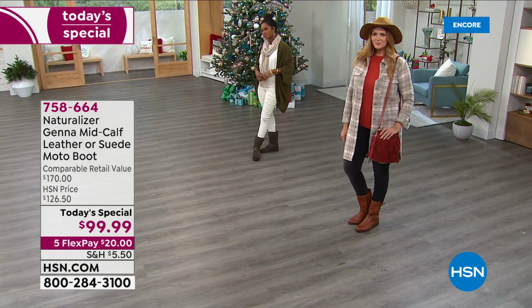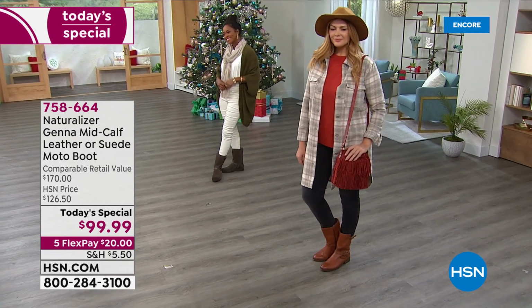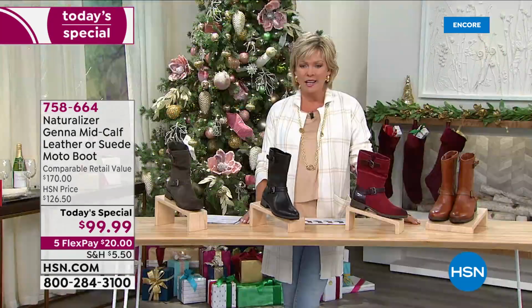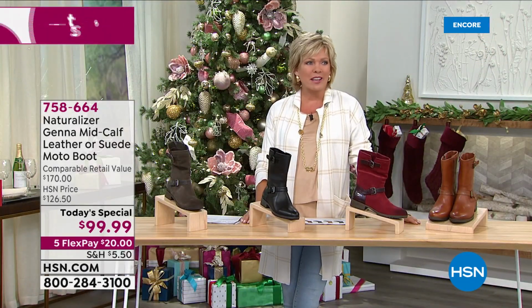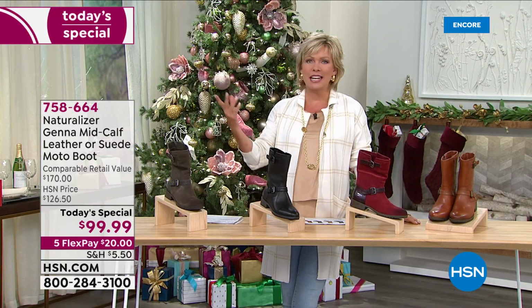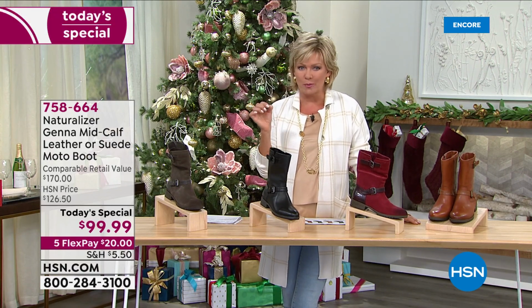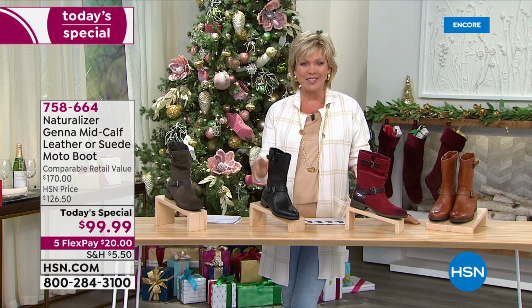Oh, so true. I know there's just so many times you want to wear a boot that is going to give you hours and hours of enjoyment, whether you're going to a fall music festival or walking around looking at the leaves or even out and about doing your shopping, but it's so sharp from Naturalizer. Okay. Brand new.